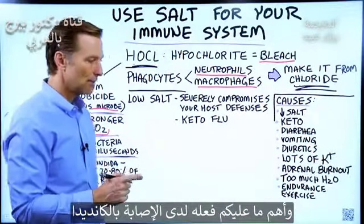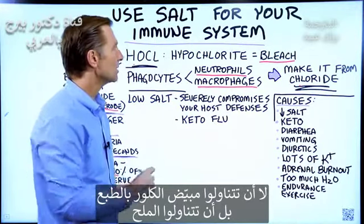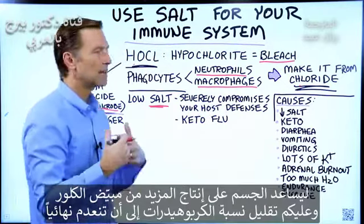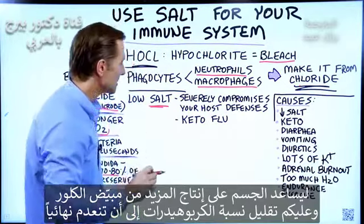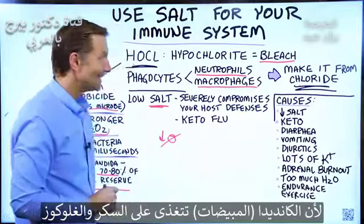And as a side note, if you have candida, the most important thing to do is not to consume bleach, but to consume salt to actually help your body make more bleach, as well as bring your carbs way down to 0, because candida lives on sugars and glucose.